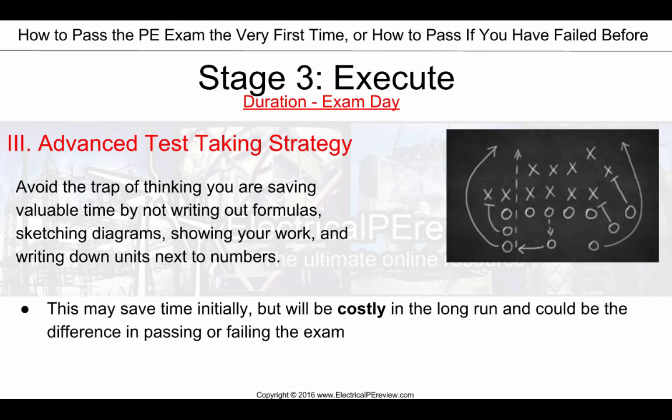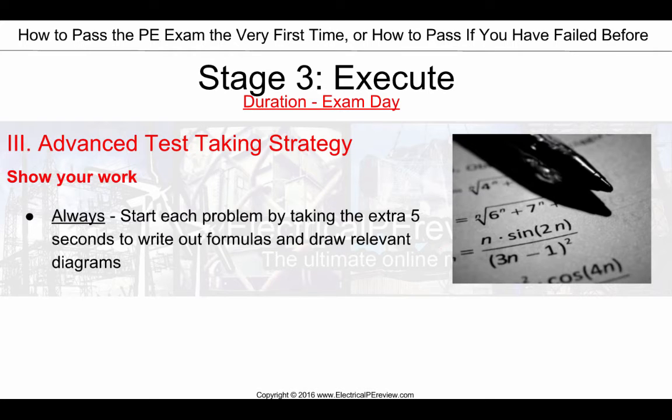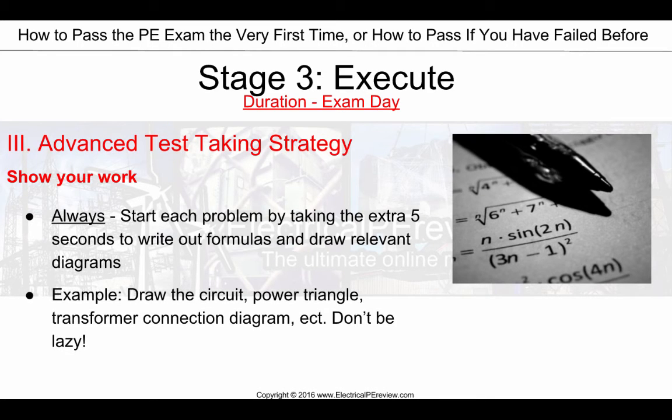It might save you a little bit of time. You might be pinching a couple of seconds here or there, but it's going to be extremely costly in the long run. It could definitely be the difference in passing or failing. Next, show your work, please. If you get anything out of this video, show your work anywhere you can. So always start each problem by taking the extra 5 seconds to write out formulas and draw relevant diagrams. Things like drawing out the circuit, drawing the power triangle, drawing out the transformer diagrams, whatever it is. Anything that helps you visualize what the problem information is giving you and what it's asking you.